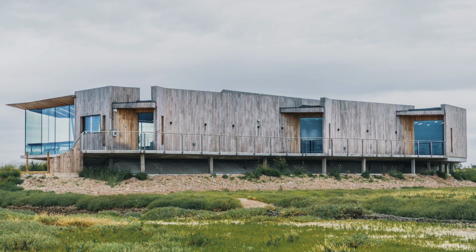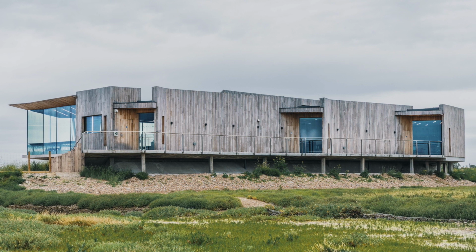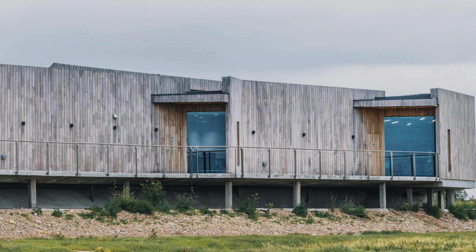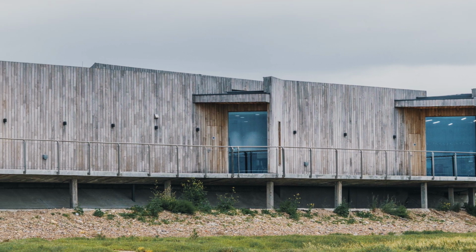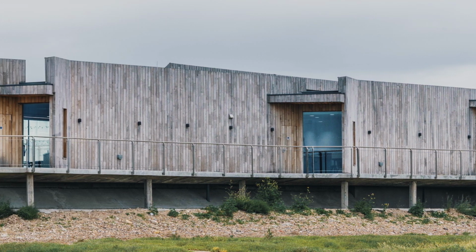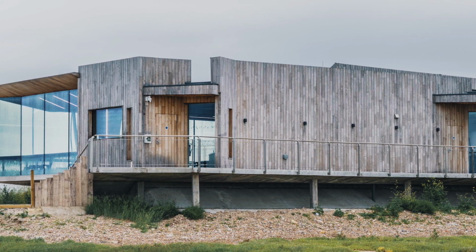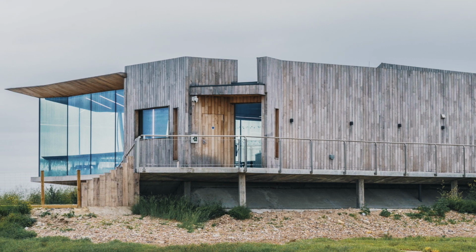So the building is raised up off the ground and in high tide can often be surrounded by water and appear like an island. Having the building raised in a series of pile-driven columns helps provide dramatic, unrestricted views. An external balcony provides an outdoor education space and a link to a wildlife garden.